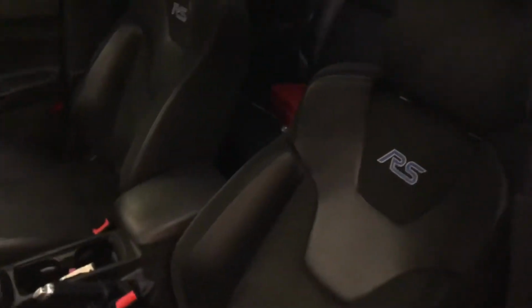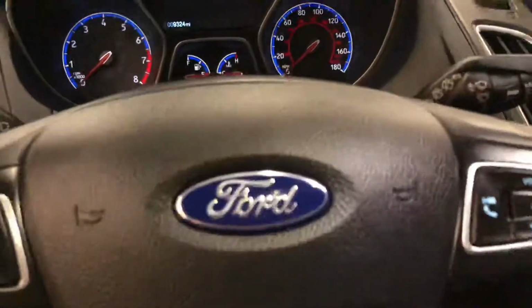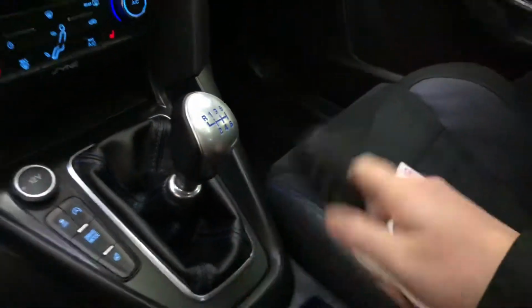Let's open the door. Show you the interior. These awesome Recaro seats have the Alcantara and leather combination. They're very comfortable. I really enjoy these. We'll get in here. Let's start it up. How about we do that? Push button start. Two keys with smart key.